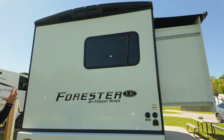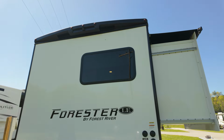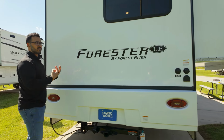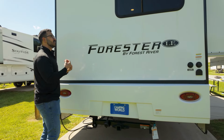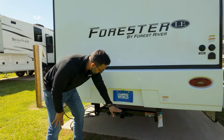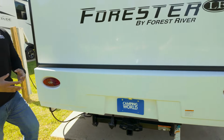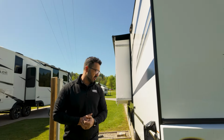On the back here, they finished the back off quite nicely. Kind of have like the top right there with your backup camera, and kind of to match that, they have this bottom portion right here. So aesthetically, it is very pleasing. It's almost like a rear cap. It kind of gives that aesthetic and look without having the expense of having a big molded cap. You'll also see right underneath the hitch, that is a 7,500 pound rated hitch, so nice big boy with the 7-way plug. So if you want to tow a trailer or a car behind this, you definitely have the capability to do it from a hitch standpoint.